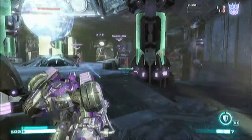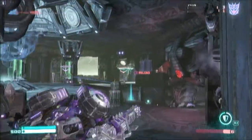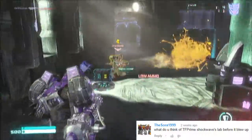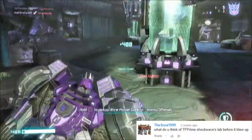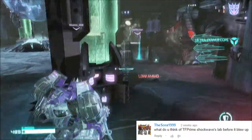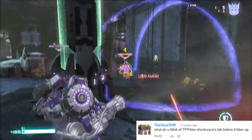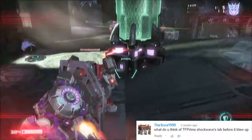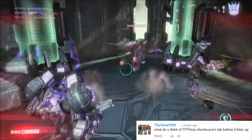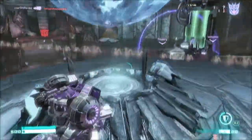So I'm going to go ahead and answer the first question of number 16, and it is from the Soar 1999. What do you think of Transformers Prime Shockwave's lab before it blew up? I thought it was pretty cool. I thought it maybe should have looked more like a lab. It was more like just a cave with those Predacons in there, and the tubes and everything, but it looked cool. It didn't amaze me, but you know, it was a lab.